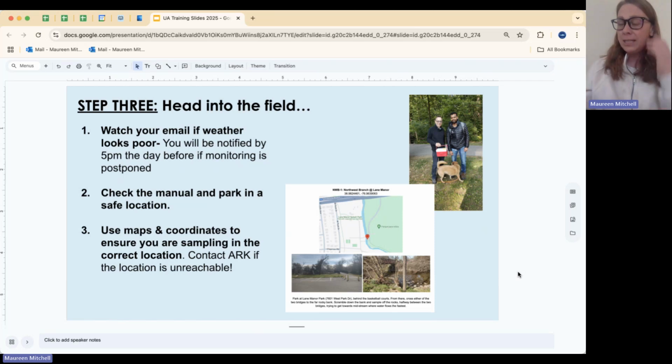So we have consistency between sampling weeks. And so there'll be a little Google map with a pin on it. There'll be coordinates if you're someone who likes to use Google Maps or another application to navigate to a site. I'll have pictures suggesting where the best place to park is, a nice walking path, picture of a tree. I'll try to put flagging tapes on a tree to help you know exactly where to go.